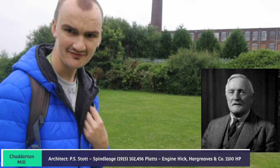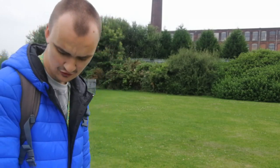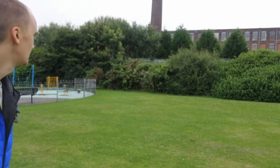This is Chatterton Mill. It was designed by Sidney Stott. It was the second mill on here, so F.W. Dixon designed 4 mills, and Sidney Stott did 2: Nile and this one. This was his first mill he built here, or he designed, and it was built by the Chatterton Mill Company Limited in 1885. And there's a date stone just behind all them hidden trees.